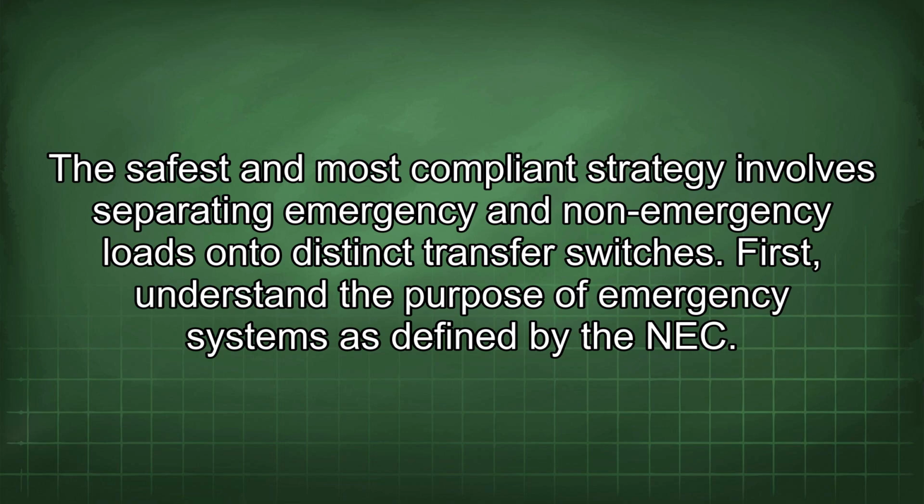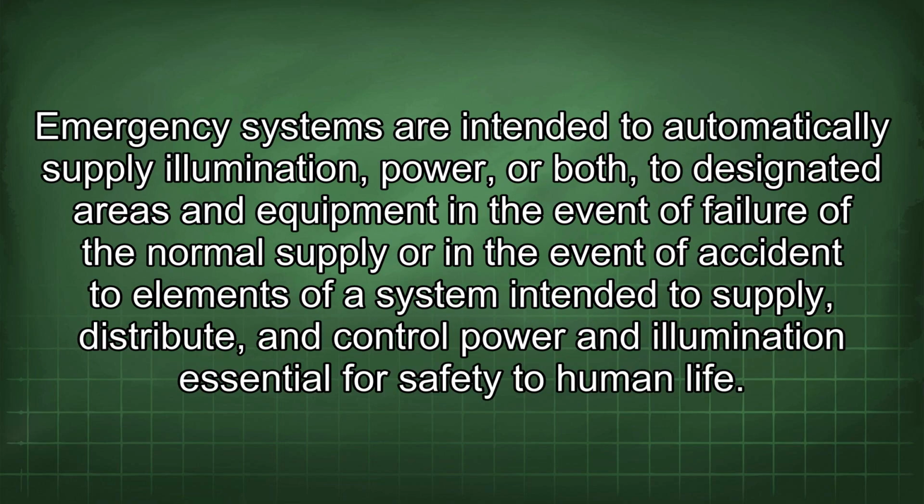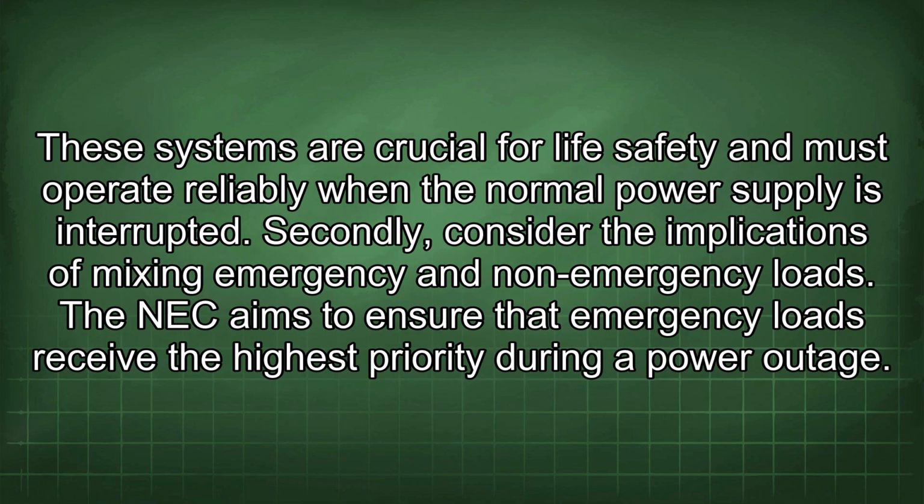First, understand the purpose of emergency systems as defined by the NEC. Emergency systems are intended to automatically supply illumination, power, or both, to designated areas and equipment in the event of failure of the normal supply or in the event of accident to elements of a system intended to supply, distribute, and control power and illumination essential for safety to human life. These systems are crucial for life safety and must operate reliably when the normal power supply is interrupted.